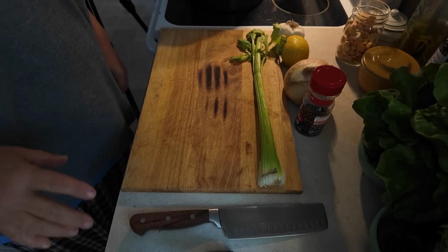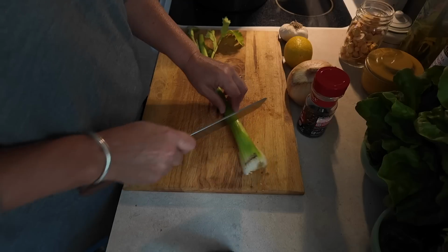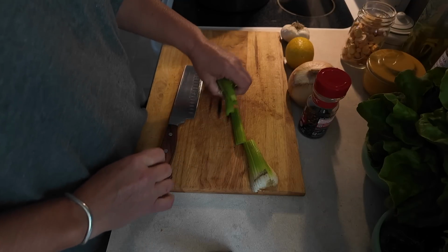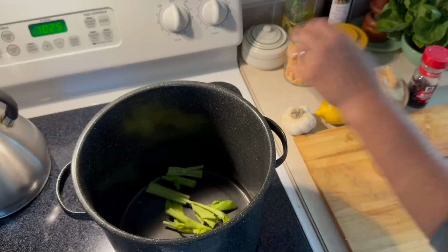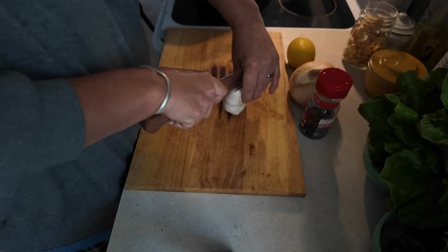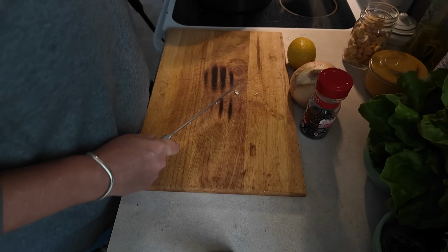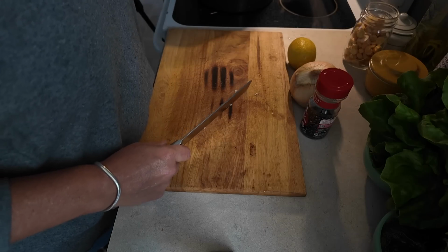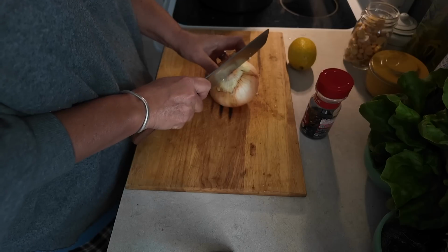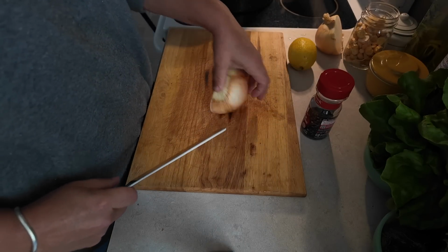So I've got all my ingredients together here, and we're going to start out just rough chopping. And that's really all it takes, is a rough chop. And all that goes into the pot. On the garlic, I just cut it in half. And it goes in skin and all. The onion, I'm only going to use half of it because this is such a big onion. But it goes in skin and all as well.